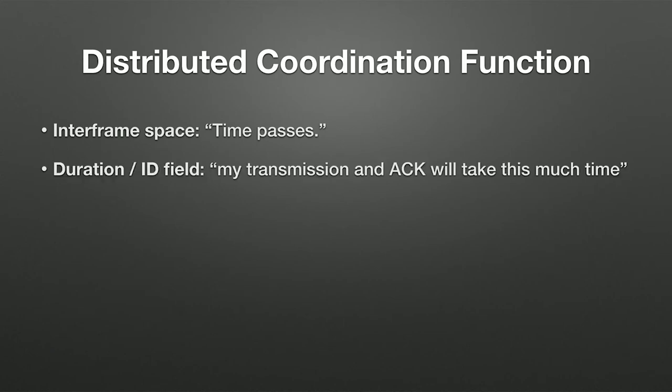There is the duration and ID field. So at the start of every wireless frame, there's a public announcement of information about that frame designed for everybody to hear. Amongst the information in that frame is an announcement of, here's how long this is going to keep the channel busy for. That's a key piece of information.